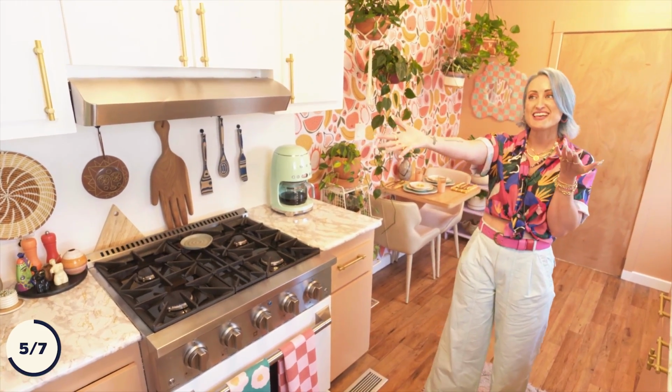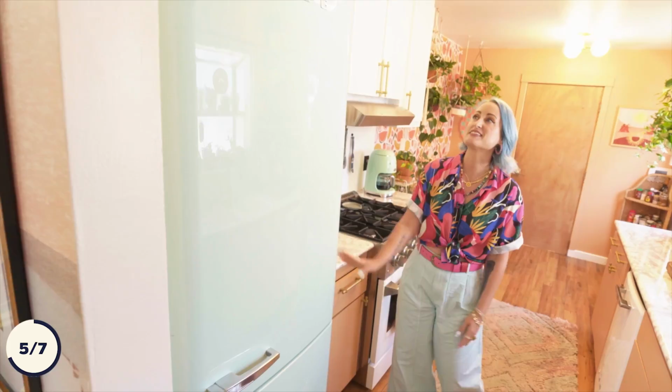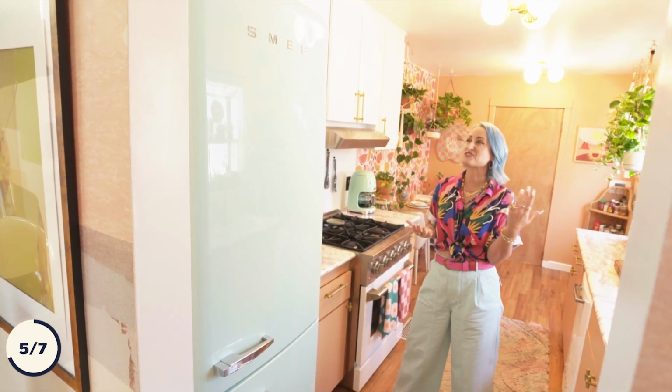And then of course, the pièce de résistance is the Smeg refrigerator. This is obviously the focal point of the kitchen. I love the mint, I love the retro design, and it also just works really well for our family, and we love it. So this is my favorite piece in the kitchen for sure.